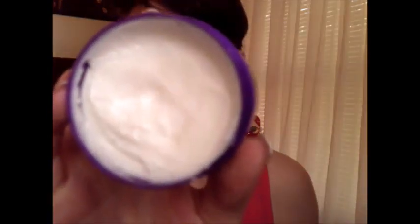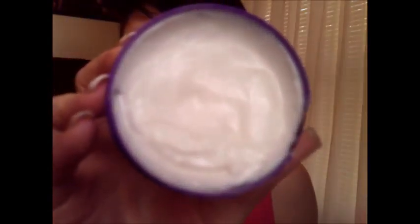It's really good. That's what it looks like if you guys haven't seen it. It's just a really, really nice hair wax. You only need a little bit of this stuff, and it's really good. It's also really inexpensive. This was like $4 from the Reject Shop, which is really good.